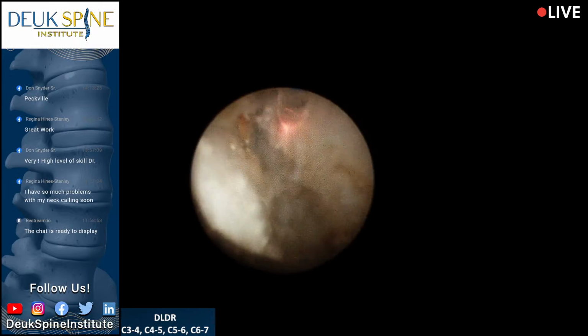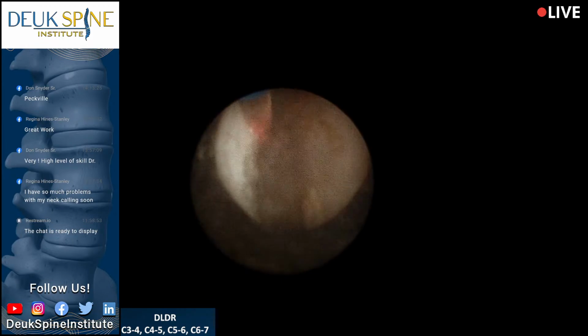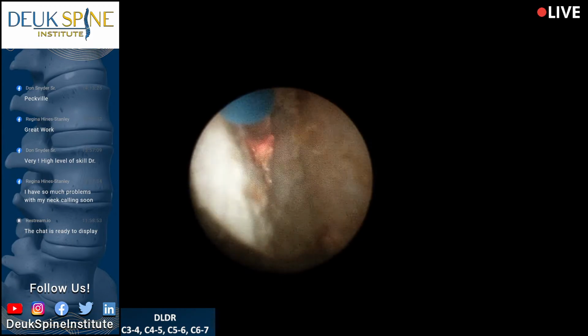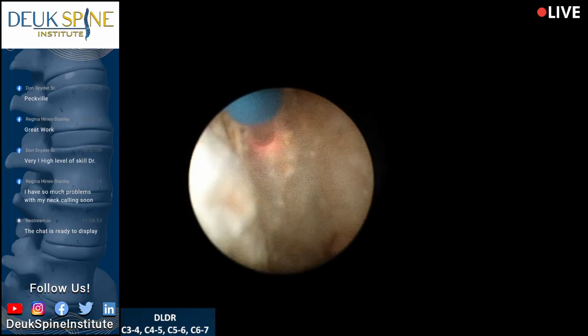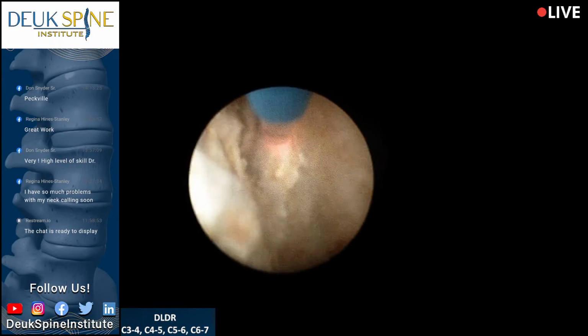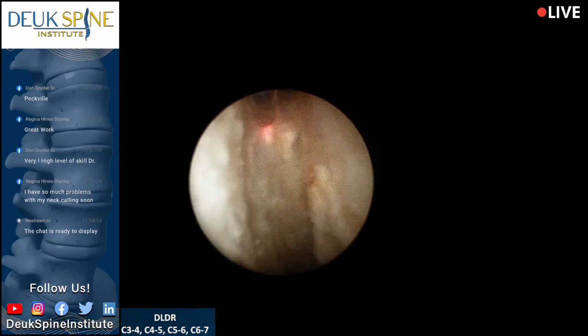Look at how the laser just melts the bone spurs, though. Isn't that cool? We call it no contesto, right? In boxing, fighting, no contesto. We're not contesting it, or is that law? No contesto. No contest.